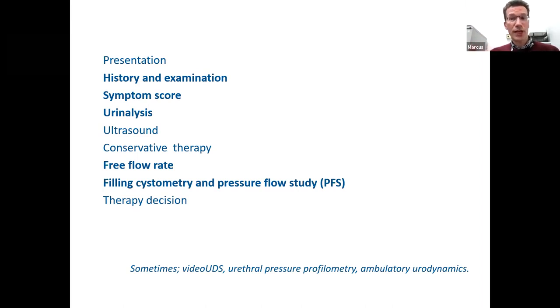We might do an ultrasound in some contexts. For example, somebody with neurological disease, we'd like to understand if their bladder is constantly holding on to some urine or whether their kidneys might be swollen. So that is the forefront of our clinical evaluation.